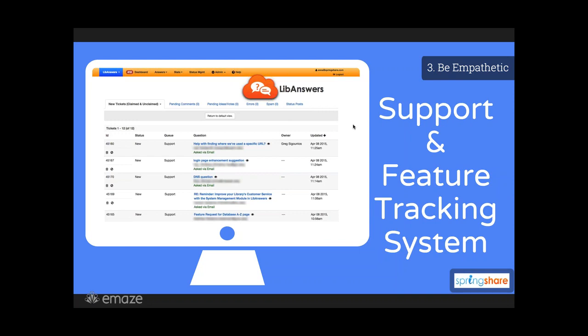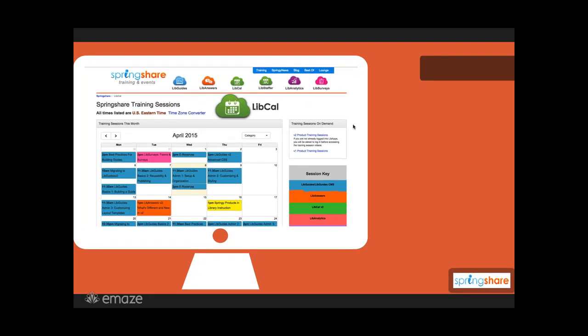One of the great things about LibAnswers that we utilize is we also use it as our feature tracking system, which in your particular scenario could also be used for requests or feedback from patrons about things they would like to see in the library. So we utilize it as our support and as a way to track features.